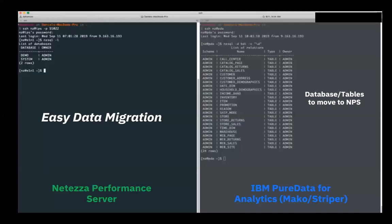So right now we have 2 windows here. On the left is a window connected to a Netezza Performance Server. On the right is a window that's connected to an IBM PureData for Analytics or Netezza appliance. It can be either Mako or Striper. They look exactly the same. And you can see here on the right that we've done an nzsql, getting the information from a database called BDI. So there's a series of tables here. And this customer just purchased the Netezza Performance Server, and they need to move this database over, or copy it over, into the NPS from the PDA system. You can see on the existing Netezza Performance Server, there is nothing but the simple demo and starting system databases. So how do we do this?